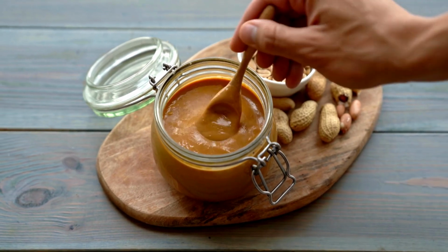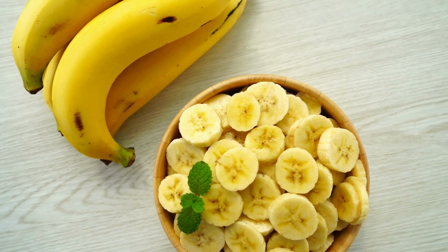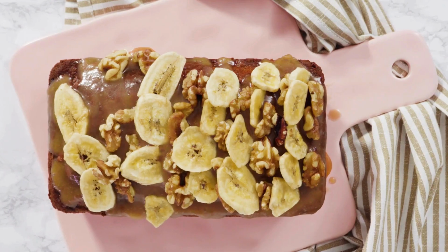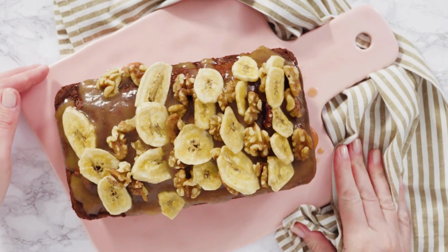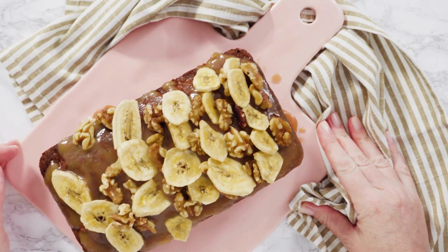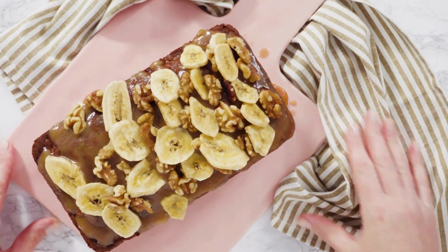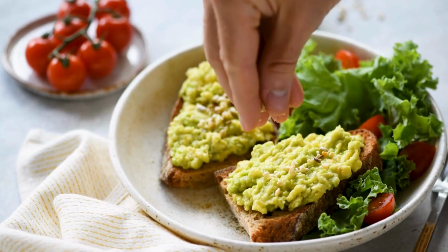4. Nut butter banana bites. Ingredients: 1 banana, sliced, 2 tablespoons almond or peanut butter, 1 tablespoon chia seeds. Instructions: 1. Spread nut butter on each banana slice. 2. Sprinkle chia seeds on top. 3. Serve immediately. Benefits: bananas provide potassium, and nut butter offers healthy fats and protein, while chia seeds are rich in omega-3s.